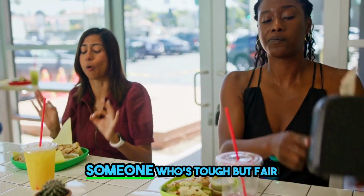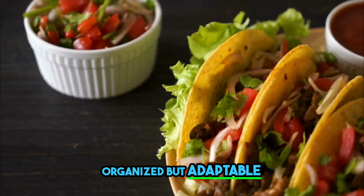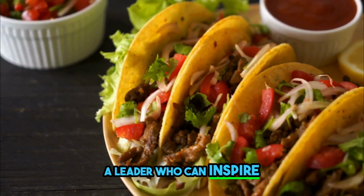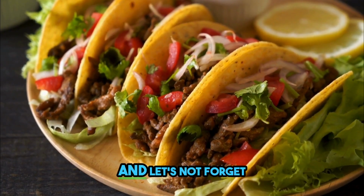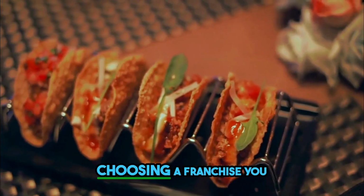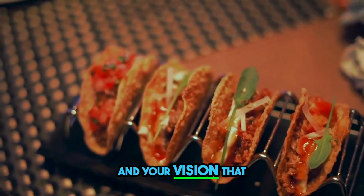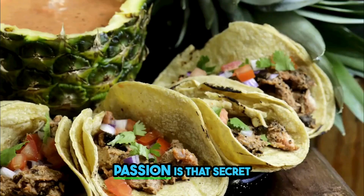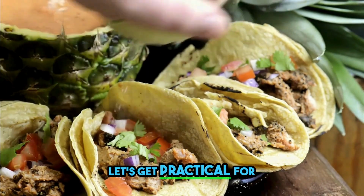So we're talking about someone who's tough but fair, organized but adaptable, a leader who can inspire. It's a pretty demanding job, but also a rewarding one. It definitely is. And let's not forget about passion. Choosing a franchise you truly believe in, that aligns with your values and your vision, can make all the difference. Right. Passion is that secret ingredient that takes it to the next level. Absolutely.